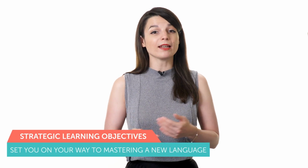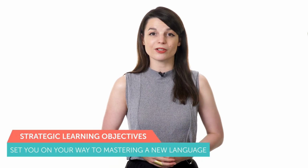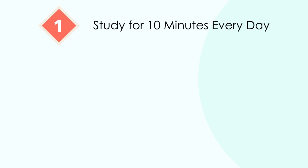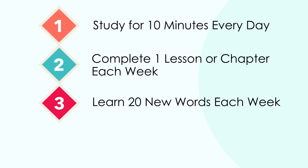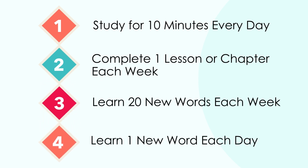Here are some examples of strategic learning objectives that you might set on your way to mastering a new language. Study for 10 minutes every day. Complete one lesson or chapter each week. Learn 20 new words each week. Or even learn one new word each day. The key here is that your learning goals and objectives need to be very concise, attainable, and relevant to your overall objective. As long as you can see progress towards your learning goal, your stress levels will be lower and you're far more likely to succeed.